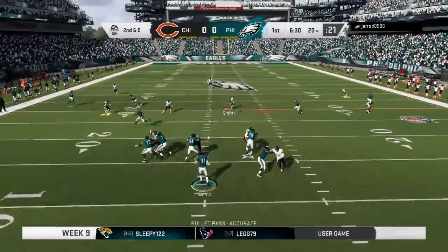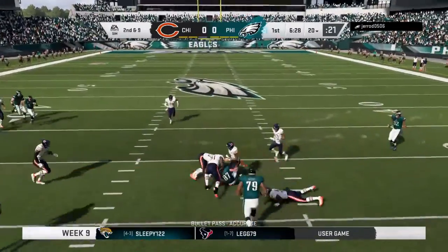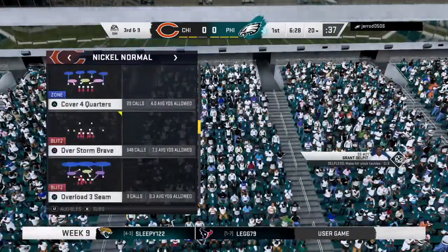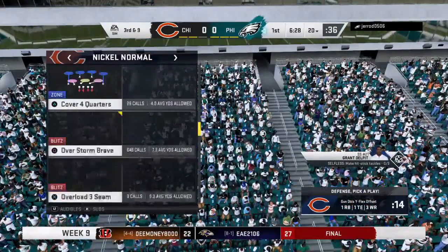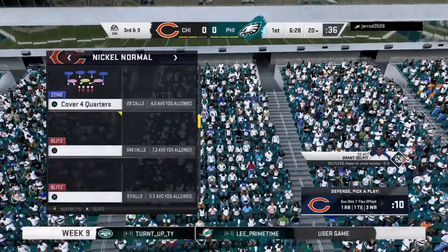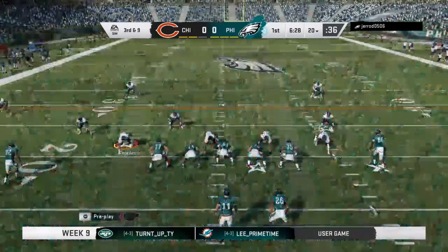On 2nd and 9, Wentz. And that'll be incomplete. Took a pretty good shot as he tried to pull that one in. Couldn't hang on 3rd down. It is tough to complete passes against zone defenses. The windows that you see open, they shrink pretty rapidly.